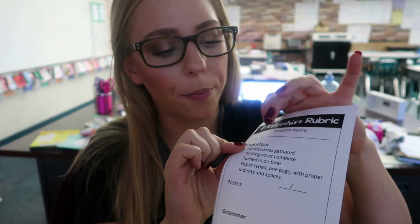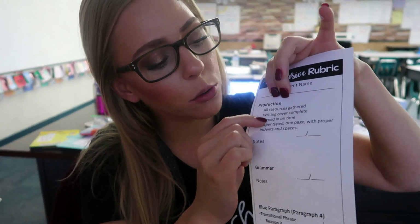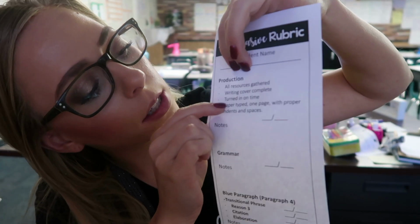Now, I grade them on the student name, and after our first opinion paper, persuasive paper, I passed it back and we looked it over and I discussed it. For their production, I give them points for having all resources, writing covers complete, turned in on time. I cannot tell you how many students, not that many, but some just don't turn in on time. And no, you're losing points because you're not staying focused, like this camera.